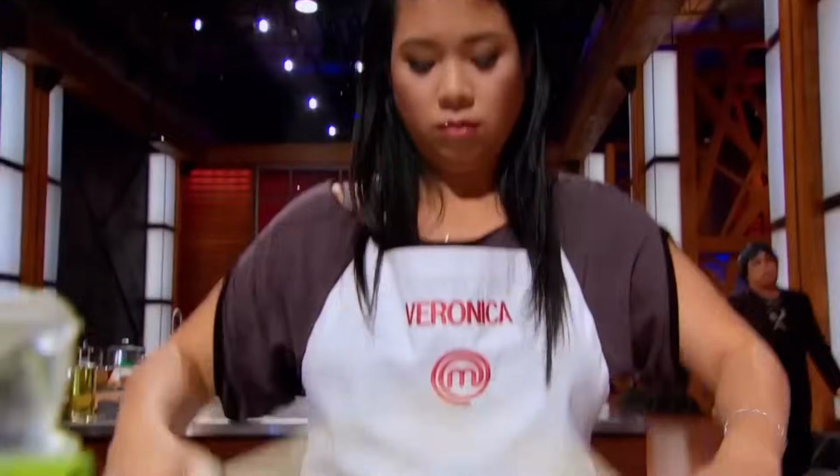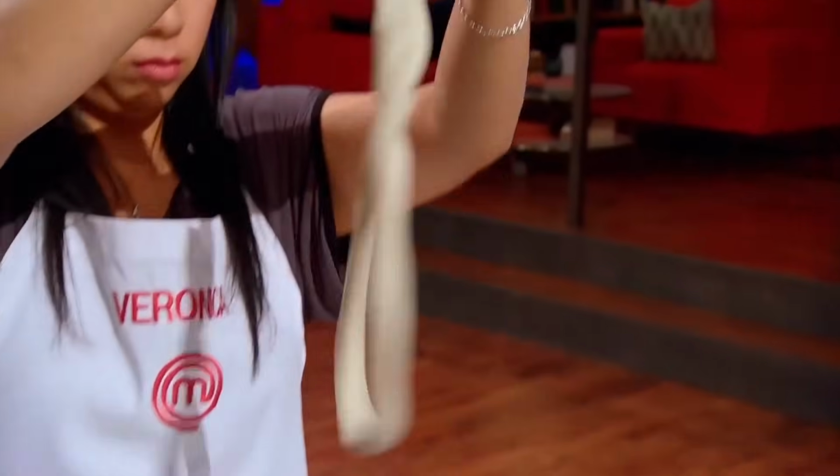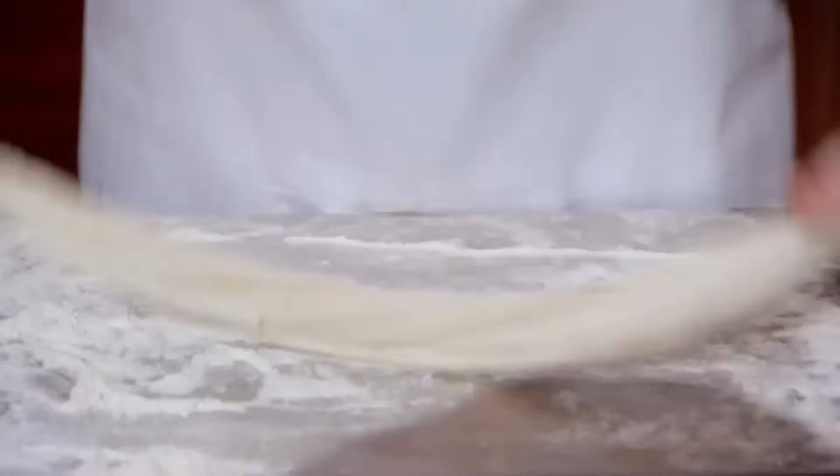This is so intense. I'm pulling noodles in the MasterChef Canada kitchen. Pulling noodles is a lost art. There's a lot of manpower, a lot of technique, a lot of skill. My dad has not seen me do this yet, so I'm excited to show him.